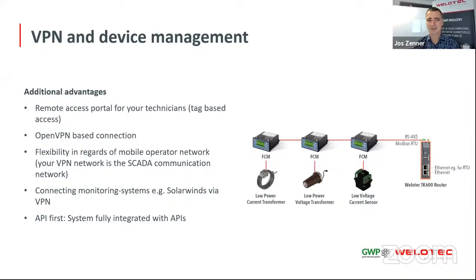So you also have access to the devices remotely. You can also have role-based access, which means that you can authorize only specific persons to access specific devices, or you can have automated software solutions to access those systems. It's all OpenVPN based, and this means it's a high security connection, which can meet the latest standards for energy and grid operators. It can, for example, meet the very high BSI standards, which are from the German government, the standards for IT security for critical infrastructures.